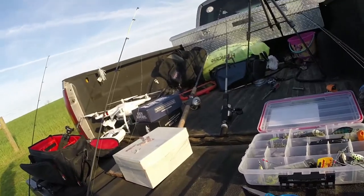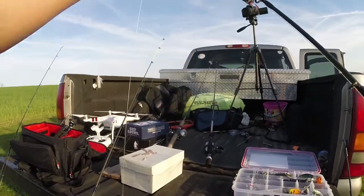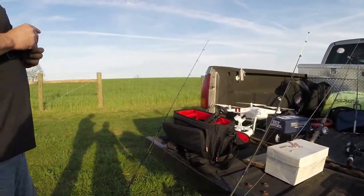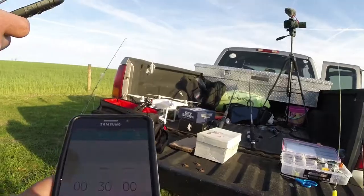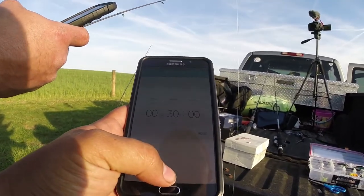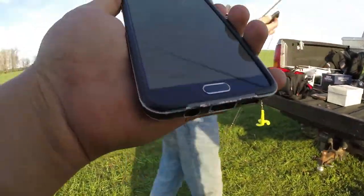Since we're not going to be fishing next to each other, we'll get our phones out and set a time limit for 30 minutes. We'll hit start at the same time, then we can just take off running at that point. All right, you ready? 1, 2, 3, go. All right, that's it. 30 minutes.